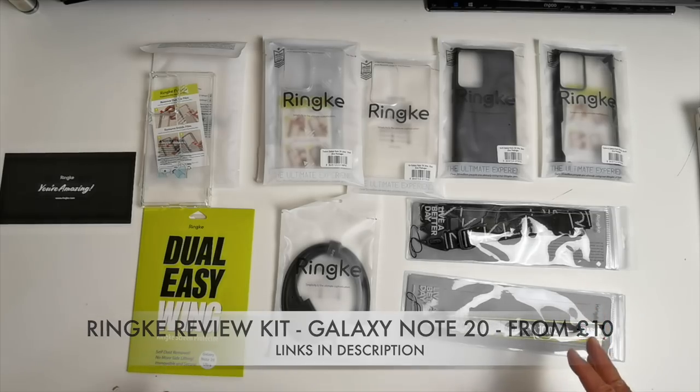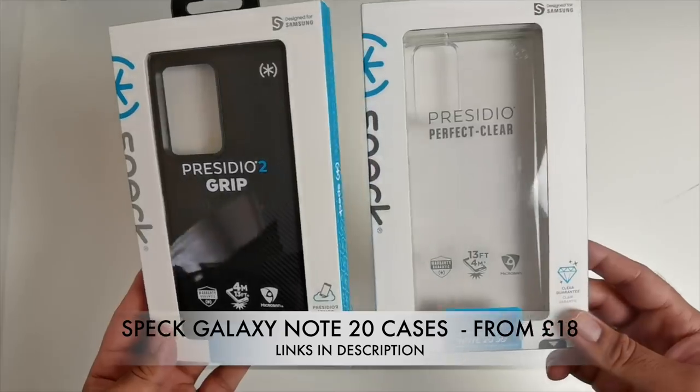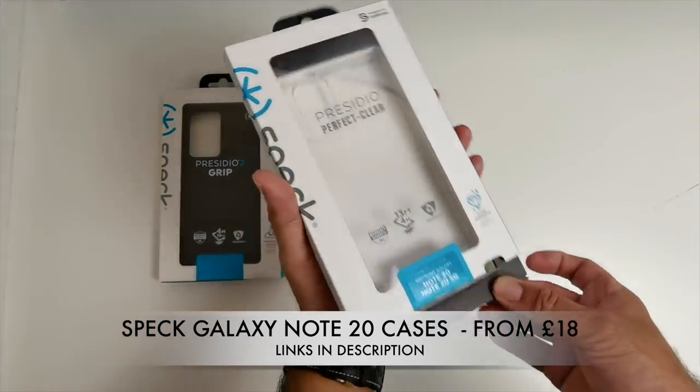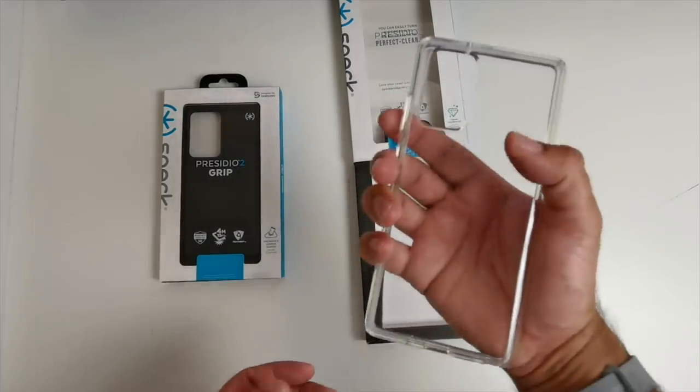Okay, so that was the Ringke collection. I also have two more cases. These ones are by Speck. These are also drop tested, giving you complete protection for your smartphone. And this is what it looks like. Here is a clear case.